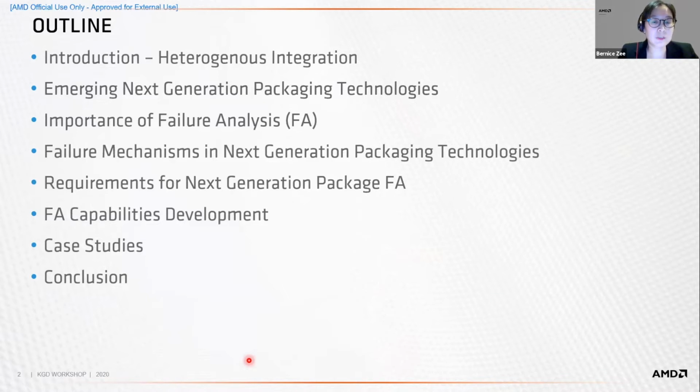So here's a brief outline of the presentation today. First, of course, we cannot do without introducing heterogeneous integration, and how it is driving next generation packaging technologies. After that, we'll talk about the importance of failure analysis and how it helps us attain good quality known good die, as well as implement new packaging technologies. And because we expect failures when we develop new packaging technologies, what sort of failure analysis requirements do we need, and how should we progress in developing new capabilities in order to continue to find failures to improve die yield and quality. And then to wrap up, we'll talk about some case studies and then conclude this presentation.